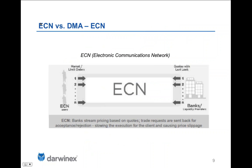So we would be talking about electronic communications networks, direct market access, and a lot of hullabaloo. Please, if I don't manage to explain it properly, stop me, ask me again, and I will try to do it. But in essence, what is an electronic communications network? Well, it's nothing other than a piece of software that aggregates a bunch of price quotes offered by N banks. So the banks essentially say, well, I'm going to trade on the bid side at price X and on the ask side at price Y.